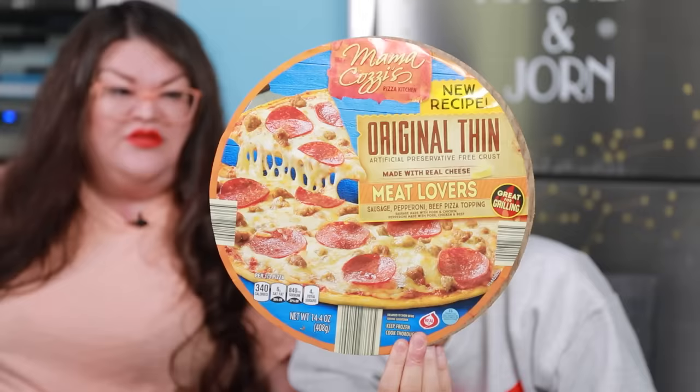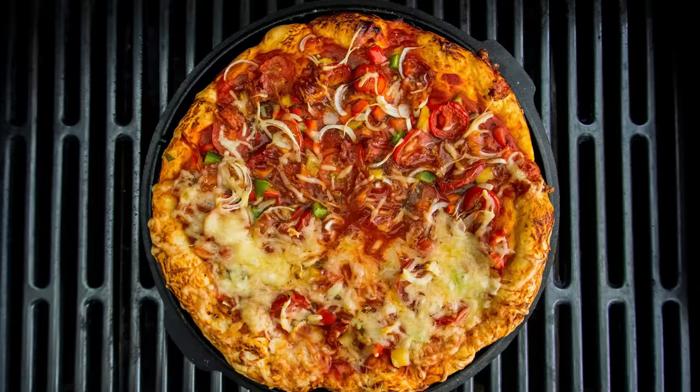This is the Meat Lover's Thin Crust Mama Coatsy. It says great for grilling. Actually, I wonder if this would be good grilled. I never thought to put a pizza on a grill. I think great for grilling is their gentle way of saying this is gonna taste like ass unless you grill it. I've literally never seen anyone cook a frozen pizza on the grill.